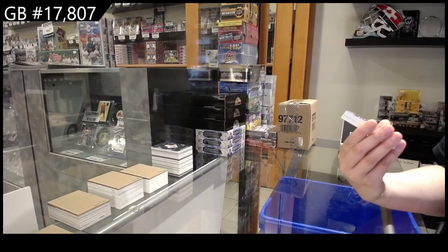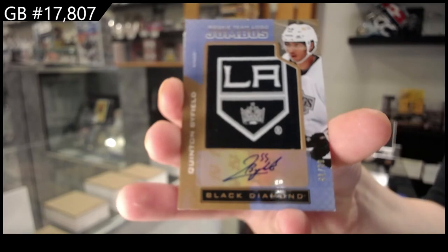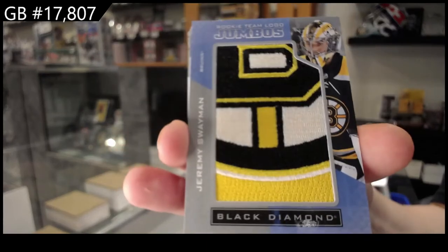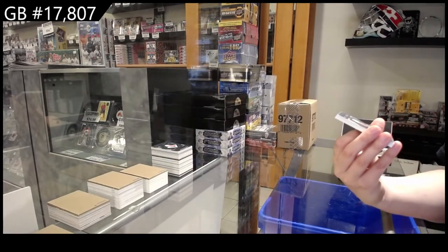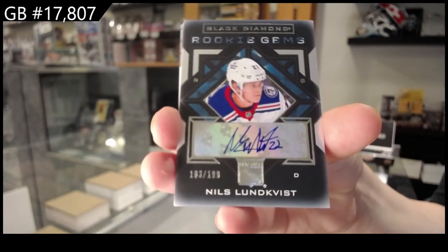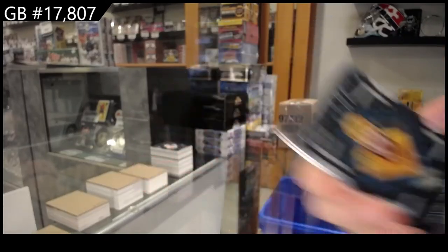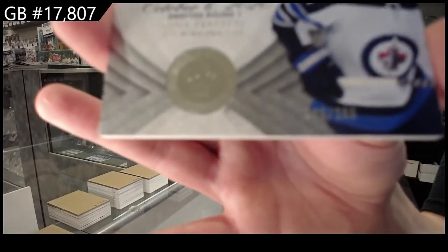We have a rookie team logo jumbos gold auto numbered to 99 for LA, Quinton Byfield. Rookie team logo jumbos for Boston of Jeremy Swayman. Rookie Gems, auto numbered to 199 for the Rangers, Nils Lundqvist. Rookie Gems, numbered to 399 for Nashville of David Farrance. And Rookie Exquisite Collection, numbered to 299, Cole Perfetti for Winnipeg.